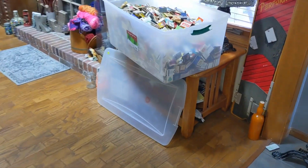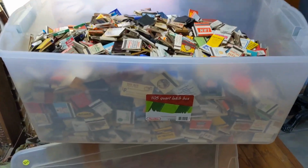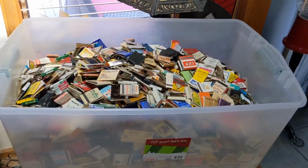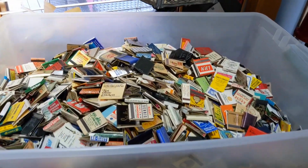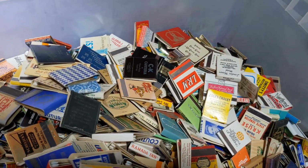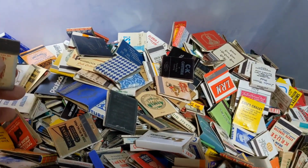And another huge lot. I've never seen so many matchbooks in my life. But you can see $10 for this entire tote. I think the tote alone is probably worth close to $10. But it has thousands, probably several thousand matchbooks.